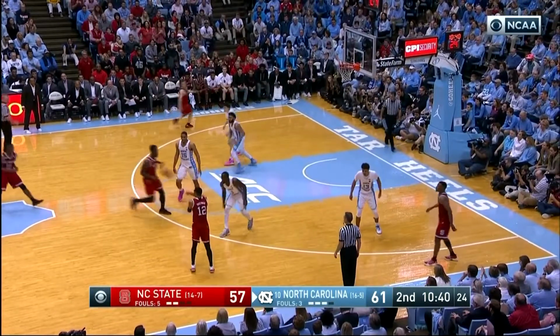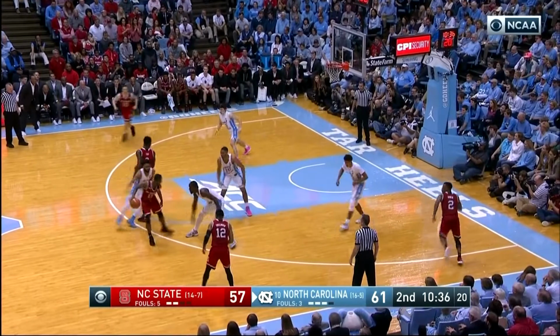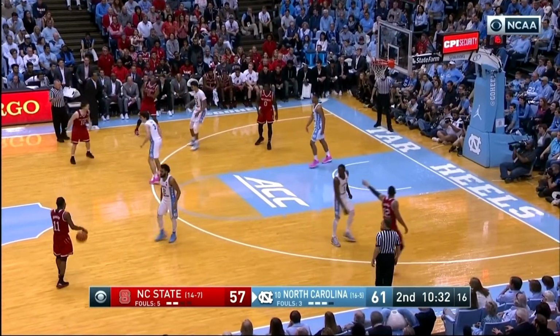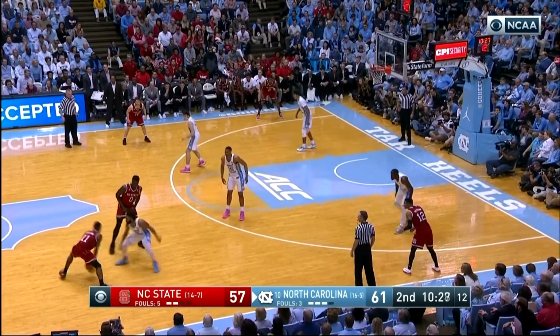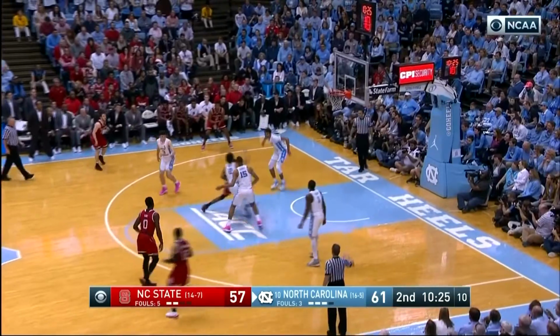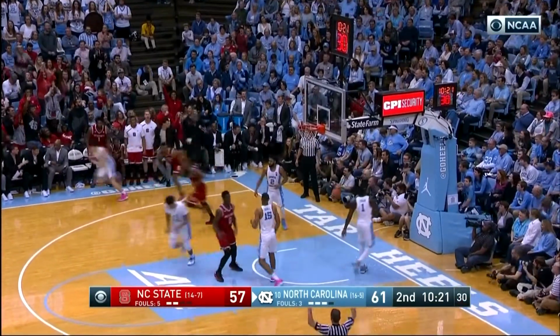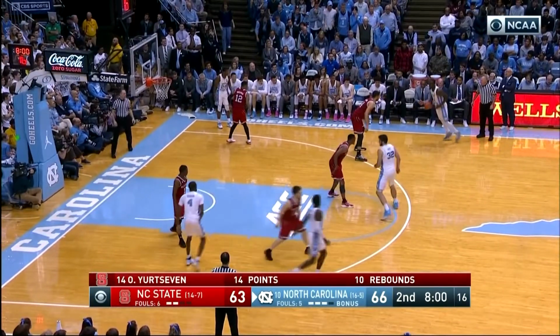Start to now, this game has given you everything you want. NC State looking for another signature win as they try to build their resume, last couple of days of January. Trying to slay the dragon here at Chapel Hill. Here comes Johnson. Dorn from deep, deep in the corner. 3-point game as we hit the 8-minute mark.